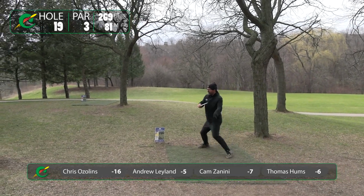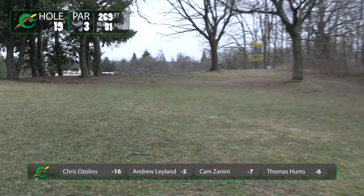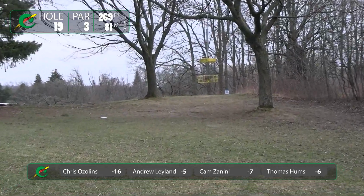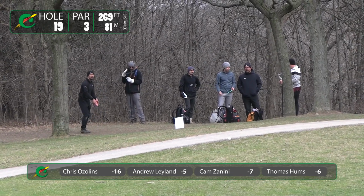Just something overstable. There's something you can use, because like we saw in the last round, everybody didn't get left enough, right? So something fast and overstable, you can put on hyzer and it'll just fight it the whole way. Oz executing that perfectly there.